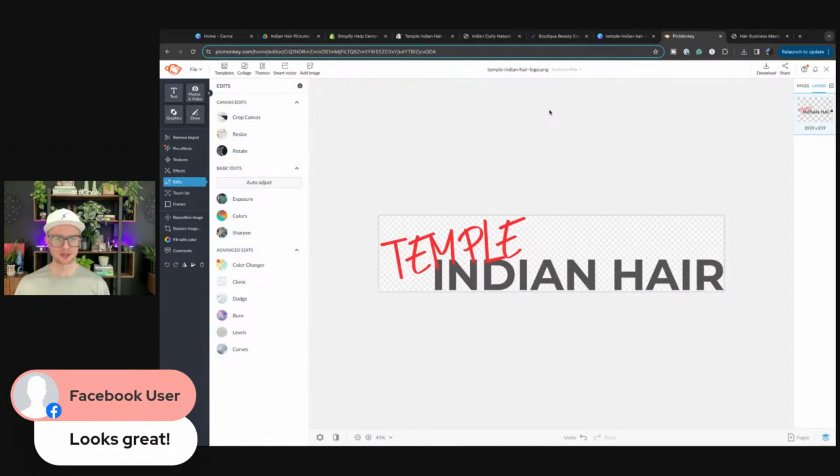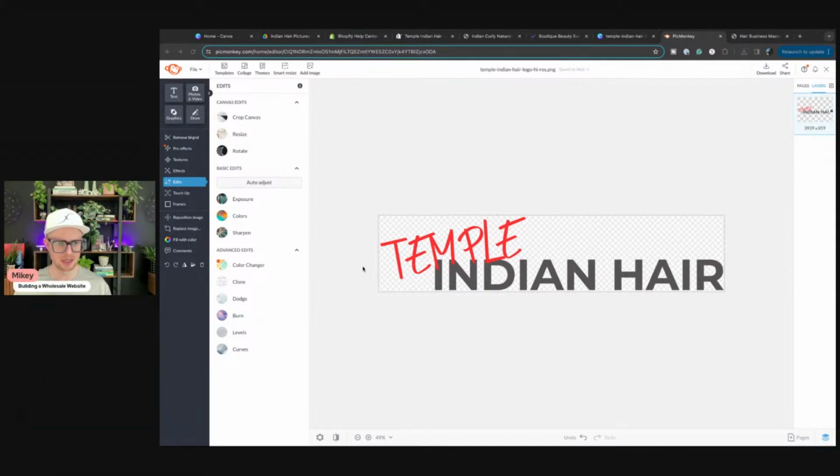Okay, so Temple Indian Hair. That's fire. It's got the background. So what I'm going to do is download this first as high res. The reason I'm doing this is so I have this saved. See, 187 kilobytes. It's way too big for your website. Magic Grab. Okay, I'm going to try out Magic Grab, maybe on the other one just while people are watching.